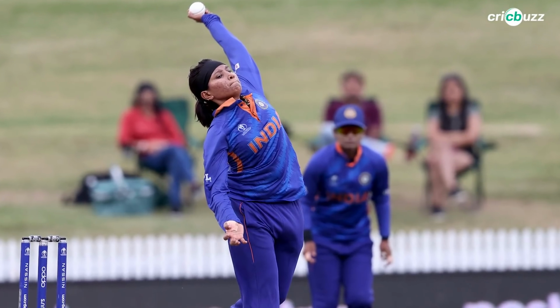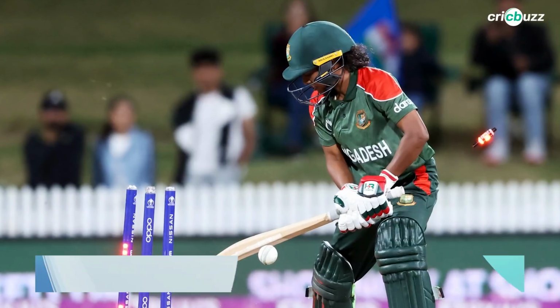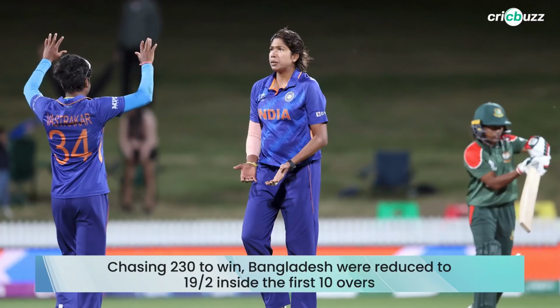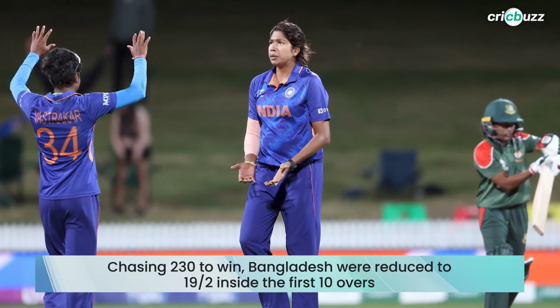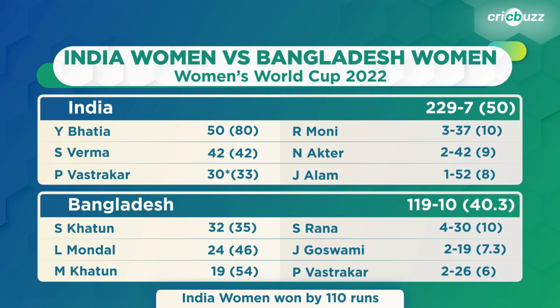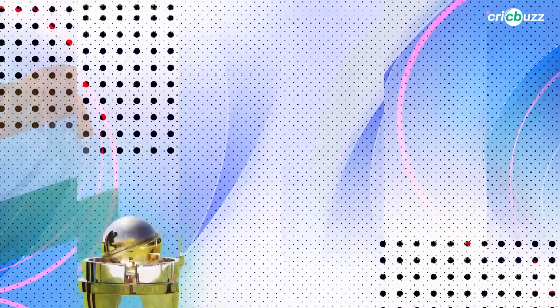In comes the second innings, turned to the bowlers, and very quickly India turned to spin. Rajeshwari Gayakwad bowling the second over. Bangladesh were only able to score 19 runs in the first 10 overs, the worst power play we've seen so far in this edition of the Women's World Cup. All bowlers played a role. Great to see Sneh Rana picking up 4 wickets, Jhulan Goswami, Pooja Vastrakar, everyone, even Poonam Yadav as well picked up wickets. So in the end, India won comfortably, albeit they didn't bowl them out early, but they bowled them out for a low total, and that will be good for their net run rate.